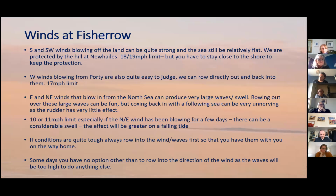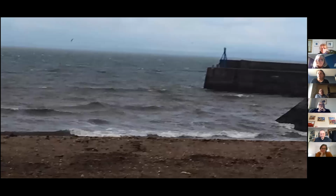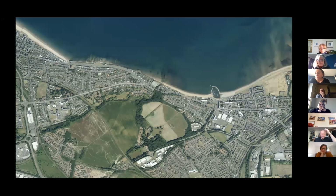So the winds at Fisher Row. I'll actually just move on to the next slide for a minute. This one just shows where we are in relation to the land. So this aerial photo is north-south, which really shows us how much of our sort of 360 degrees is actually quite sheltered. So if you've got winds coming from southeast or winds coming from the southwest, and even to a certain degree winds coming from the west, we're really quite sheltered by all the land.